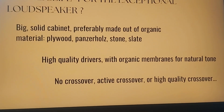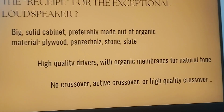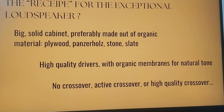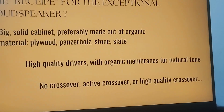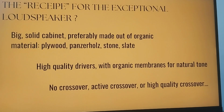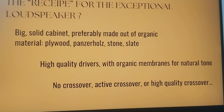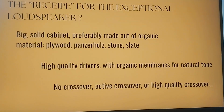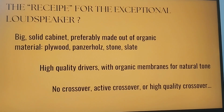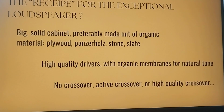Then the drivers. Obviously, the drivers are super important. And Audio Note is using organic membranes for the natural tone. Also, the magnets of course are important. Some say that field coil or Alnico magnets are better than other types of magnets. Okay.